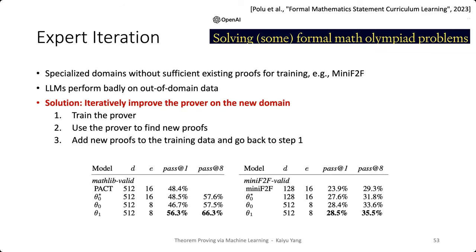So this is the result. I believe if you compare these numbers in bold to this line, to this theta zero, so compare theta zero to theta one, theta one has a higher number, which is the improvement.